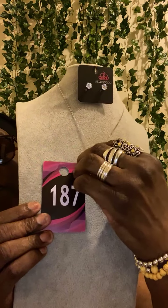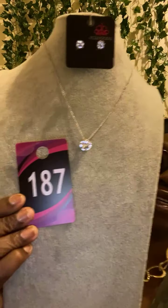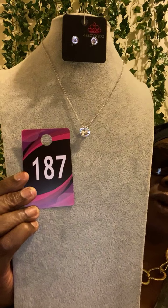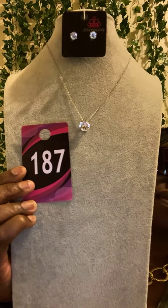What a gem. For some reason, I always like to see her with those earrings. What a gem. It's a cute set. Cute set. 187 for her. What a gem. Keep saying it because I like that name. What a gem.